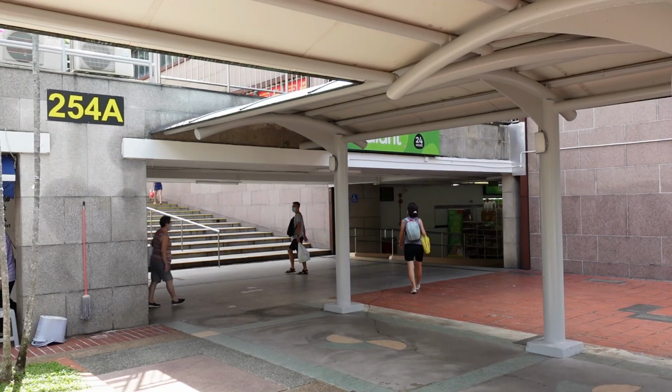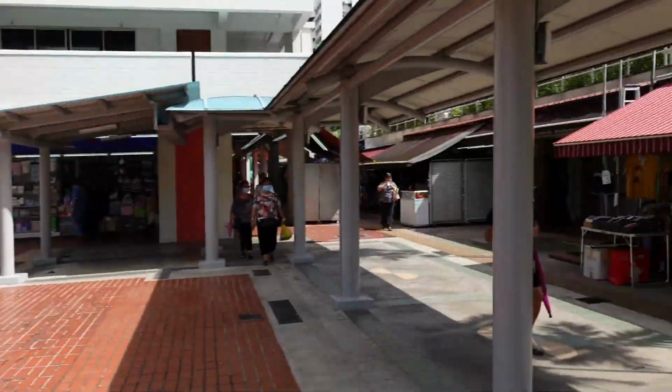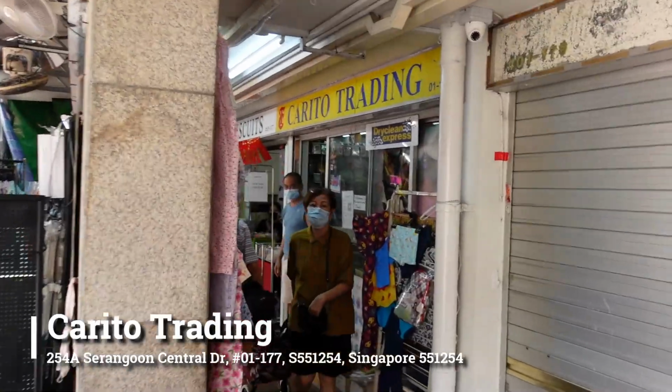You know guys, these places are like magnets. I'm always drawn to them. Let's go find out whether it's open today. Alright guys, so if you're at the Sheng Siong and you see the McDonald's sign over here, it's not that difficult to find. Carito Trading is just in front.